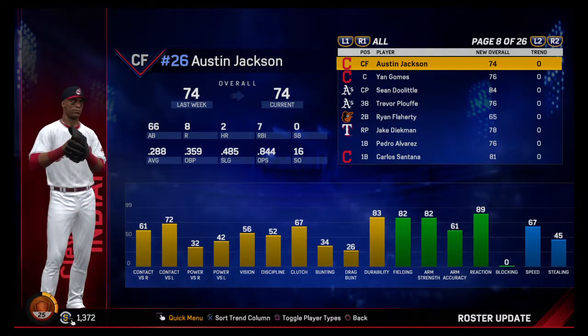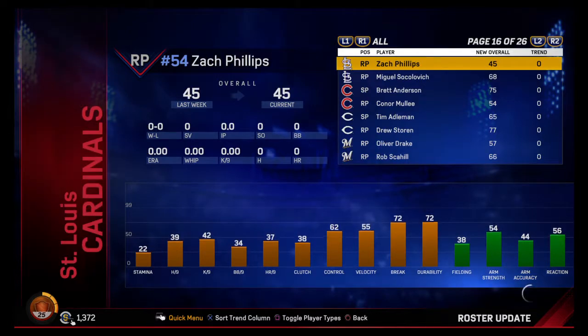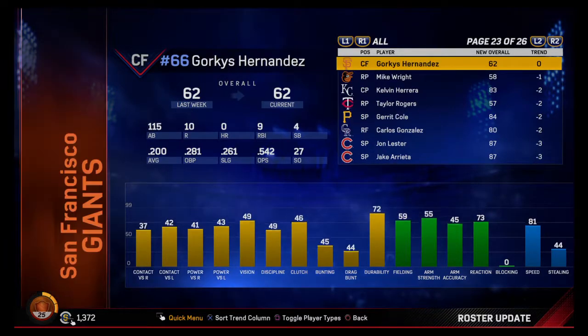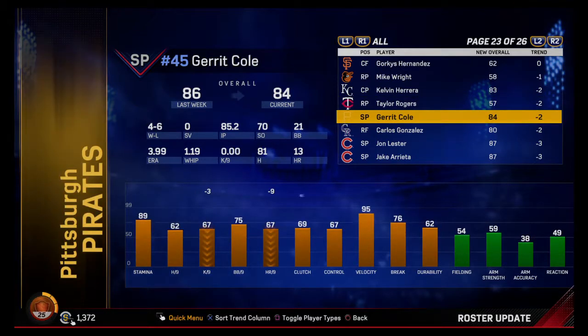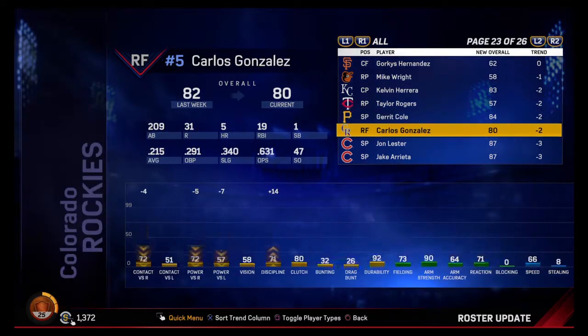Now, I want to check some of the negatives here because I know some people got dropped. I don't know what page it starts on, but I've heard that there are some notable names that got dropped stat-wise. And it starts right here. You have Gerrit Cole. He lost some minor stats. It's not too bad, 84. Not as likely to target him anymore with that.